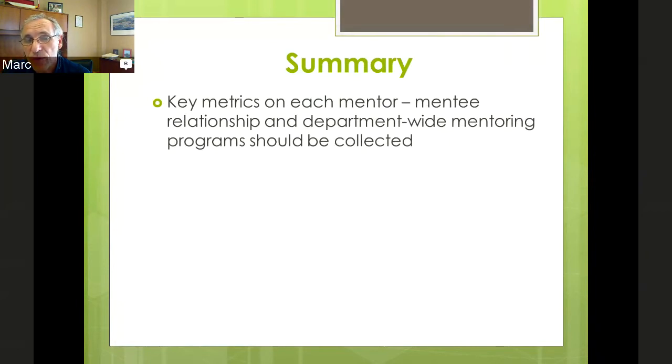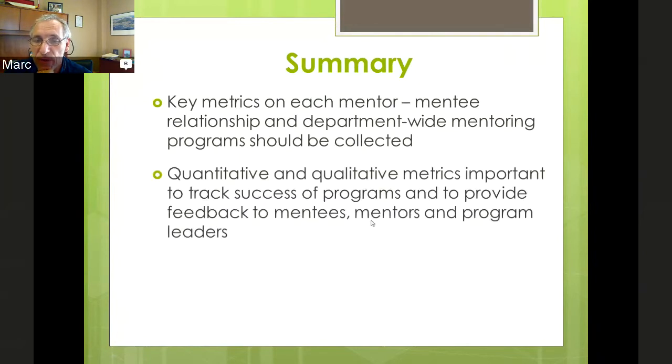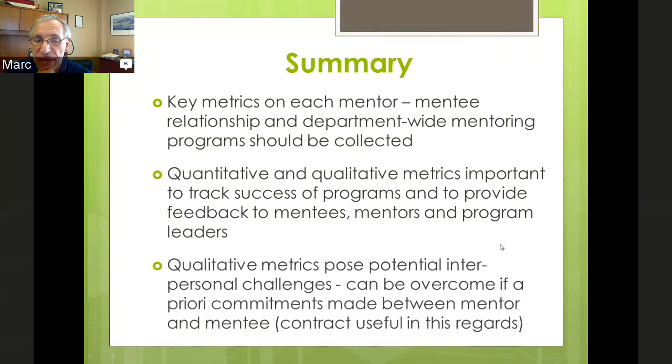I think it's important that we develop key metrics on each mentee-mentor relationship, as well as department and institution-wide mentoring programs. These should be both quantitative and qualitative to track the success of programs, and to provide the feedback that's needed to improve the relationships between mentees and mentors. And whilst the qualitative metrics pose potential interpersonal challenges, they can be overcome if there's an a priori commitment between the mentee and mentor in this regard. Having a contract and discussion up front about it would lead to honesty and make that easier to do.